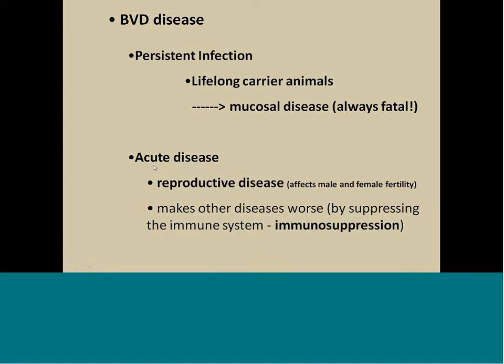So you could almost think about BVD in acute infection as a really bad cold. The animals will get it, they'll suffer with it, they'll be under the weather, they'll be more susceptible to other diseases. You might see these fertility deficits over the period of acute disease, and then eventually after 3 to 4 weeks they'll get over it and develop an immunity after that.